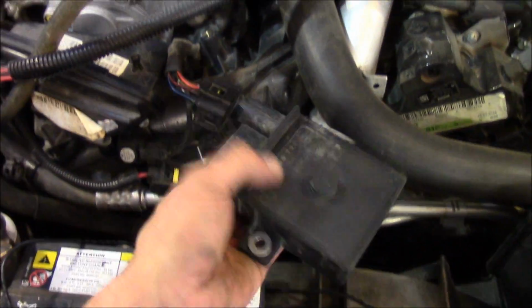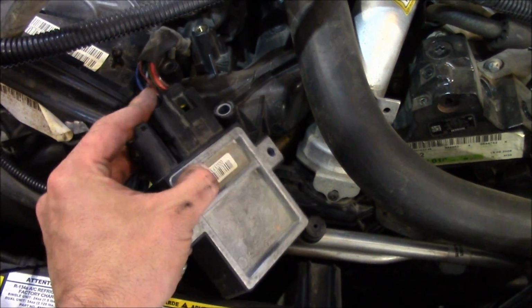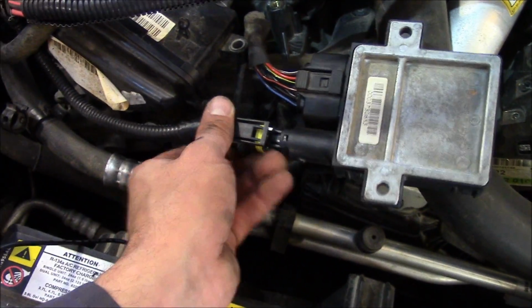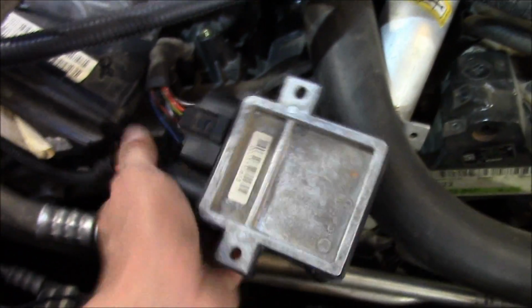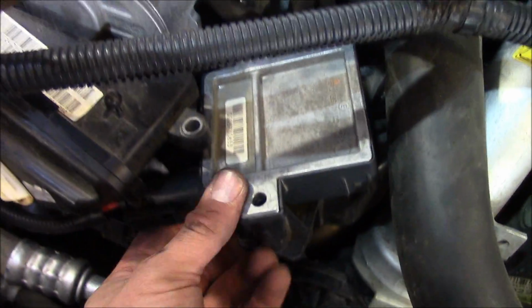So now put your glow plug module back in. Don't drop it. You hear it click. Plug in the power wire. It should click. Weasel it back in its home. And it's home.